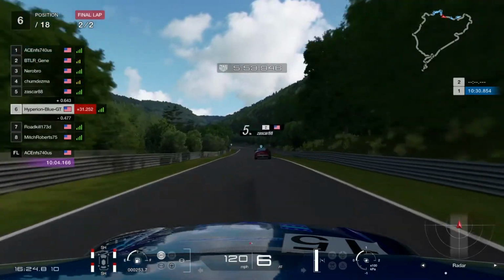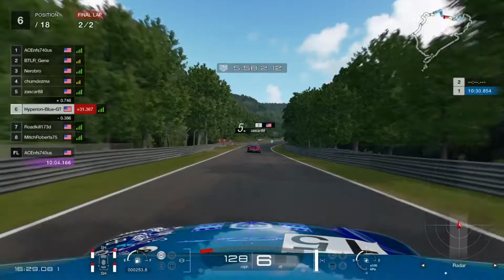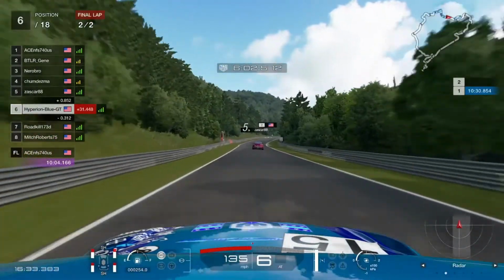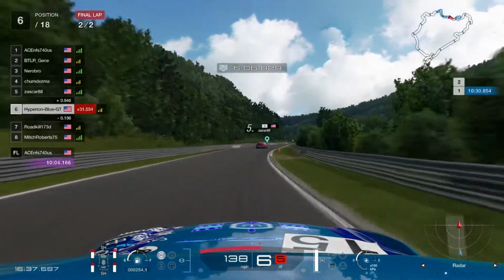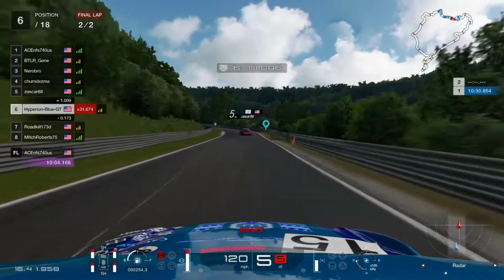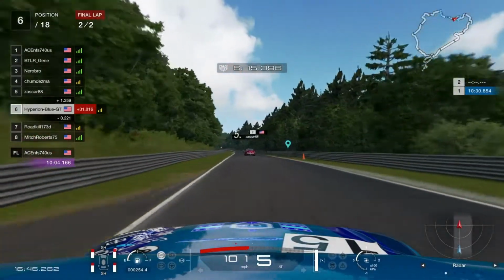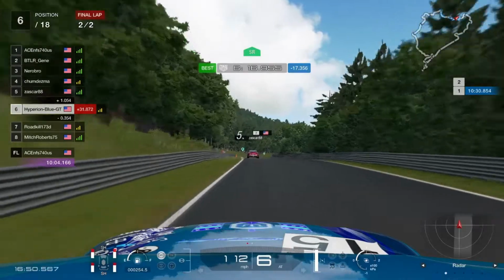Gonna have to keep going. Looks like Roadkill 173D is going to be coming back in any notice, closing in onto 0.2 seconds on the gap. Gonna have to pull the brake. This is gonna get a little bit more blocking defense out there, while Roadkill 173D is gonna have to keep it well, maintain the pace.